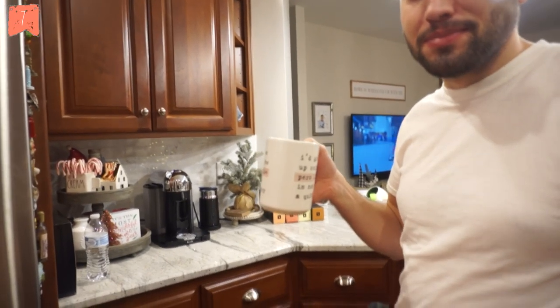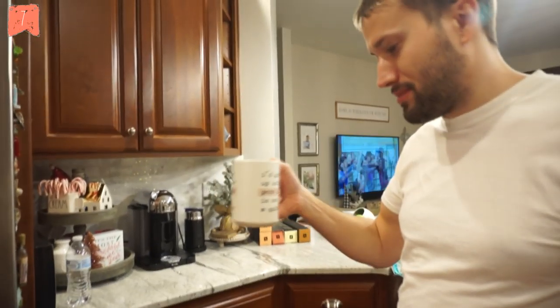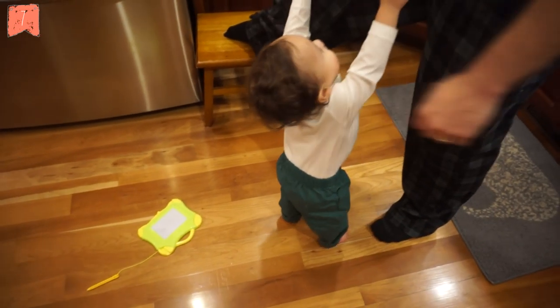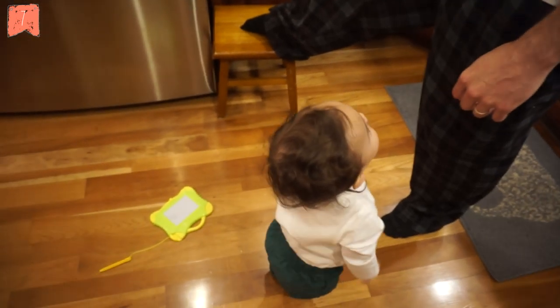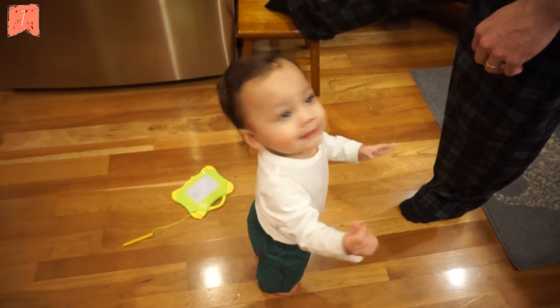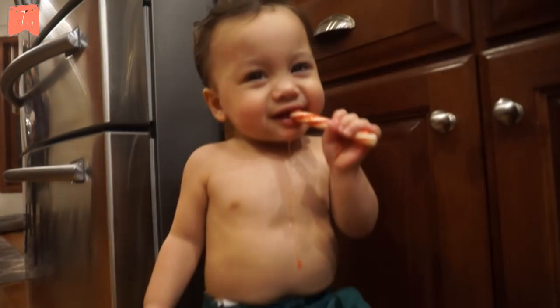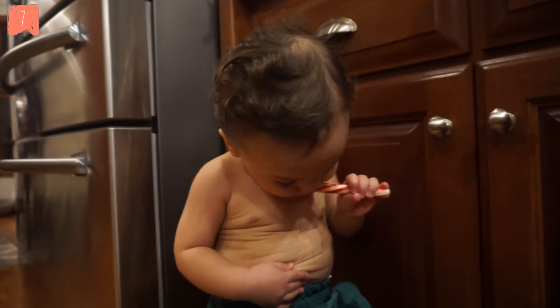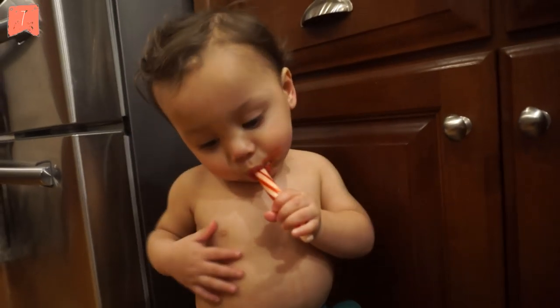What are you doing, little boy? Tom's using Heart's mug. Oh, you want some coffee? No, he's already so hyper. Can you imagine him with coffee? Oh, you want? I want, he says, I want. Oh my goodness, I'm so happy. I give him a candy cane. I have to take his shirt off because look at that. You're drooling all over.